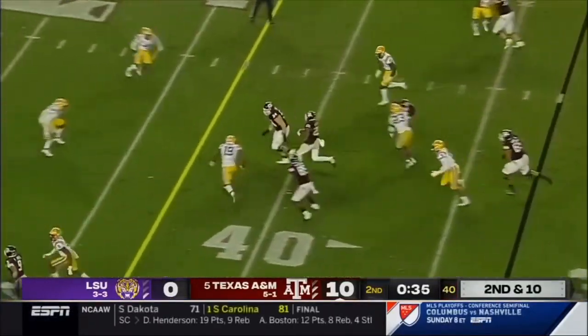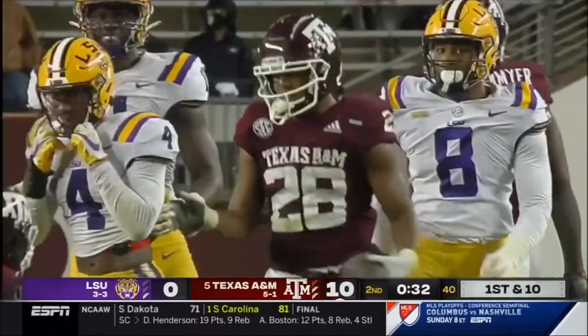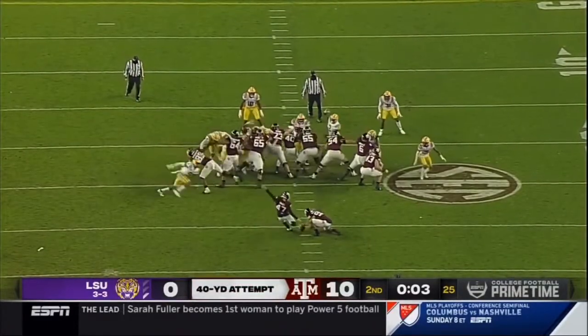They'll run it instead with Spiller. That's worked. He's got a first down. Statistically, for either team, Isaiah, obviously not that many fans. It's a lot easier to hear a fake signal.